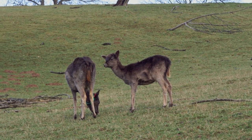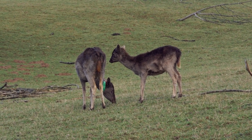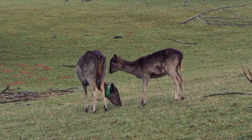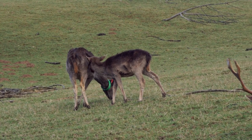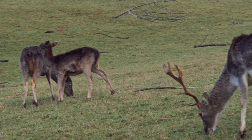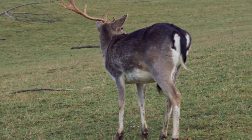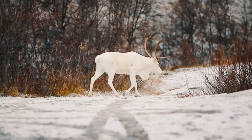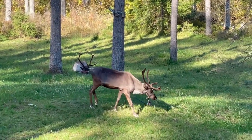Calves suckle for the first weeks. After that, solid foods are added to their diet. It takes 6 months for the baby to be completely weaned. For the first year, they stay with their mother. The life expectancy of reindeer in the wild is about 15 to 18 years. However, animals in captivity and domesticated animals have a much shorter lifespan.